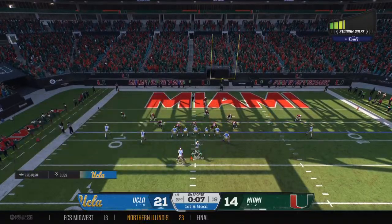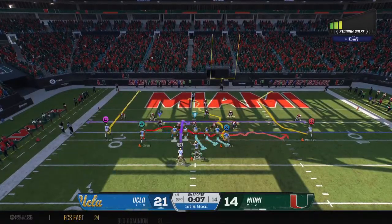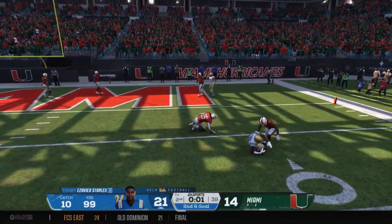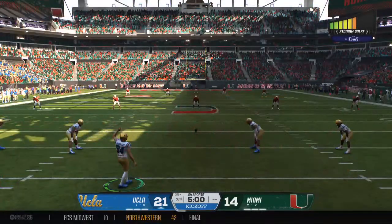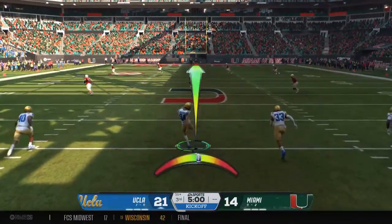Might be changing the route. He wants to throw it. Dances away to buy time. Looking for the goal line. That should be the final play of the 1st half. And the Bruins will try to kick this one deep to get things underway in the 2nd half.